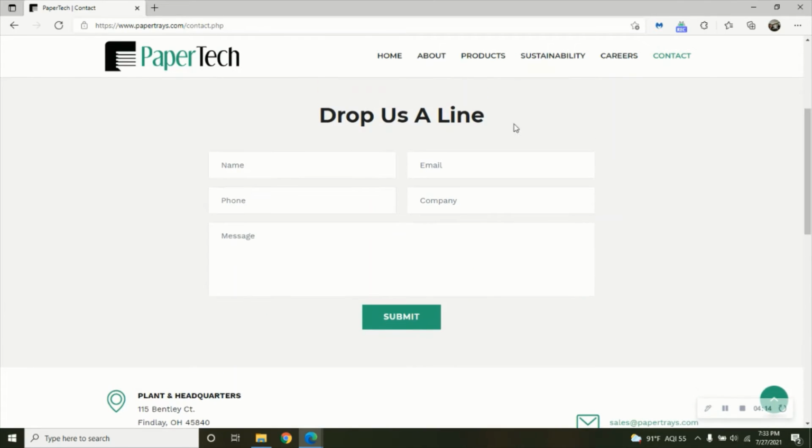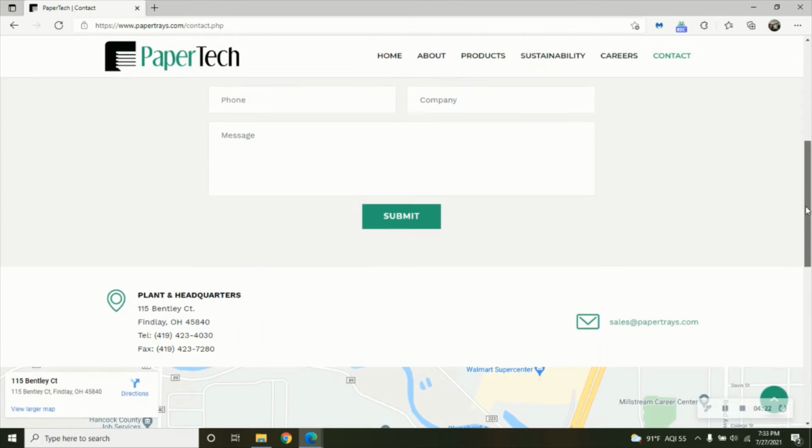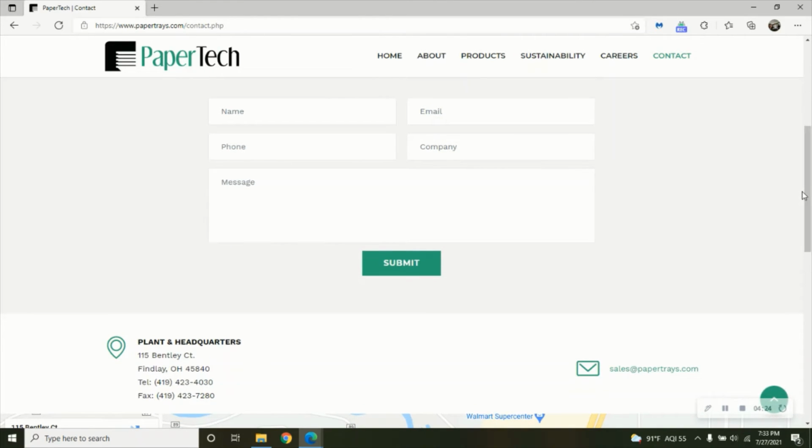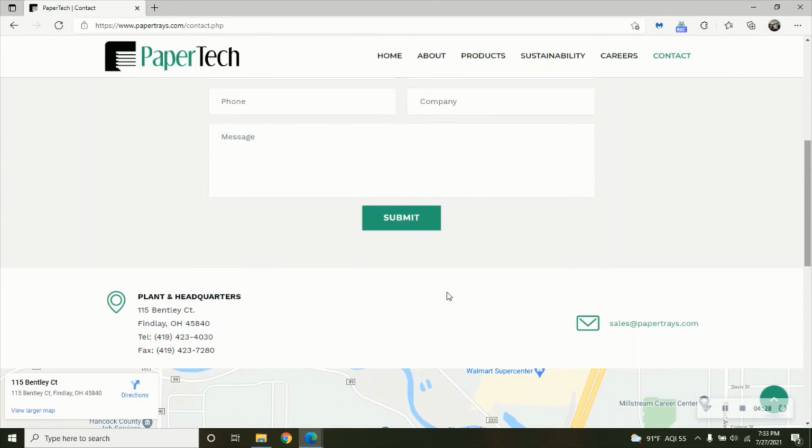If you do this email method, you're kind of waiting on their time to get back to you. So if it's an urgent project or you just need to know, what I am going to do is look for an available telephone number. Okay, so right here I see it looks like their headquarters, and I get this telephone number right here.